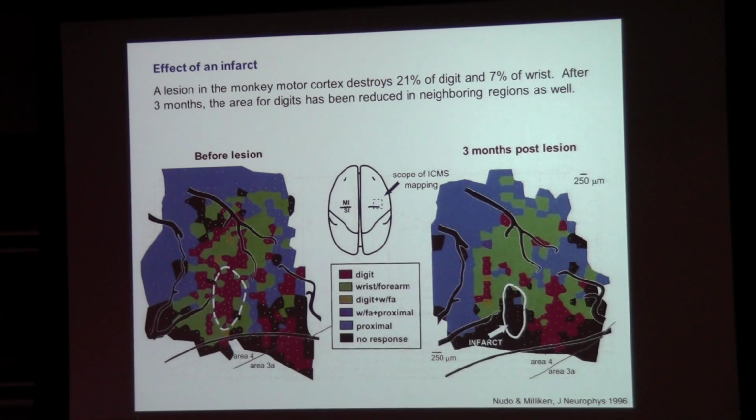What happens is that after the stroke takes place, black means that there is no stimulation, doesn't give you any movement. Now what you notice, however, is that you've not only lost this region, but you also have a much lower amount of red than you had before. So you have a lot more green here than you had before. Before you had some red over here, you could control your digits with these neurons here. Almost all of them have been taken over by the wrist. So a stroke affected the fingers, and as a result, you not only lost the ability to control the fingers in this region, but you also have an expansion of the forearm region. The green got bigger. All right.